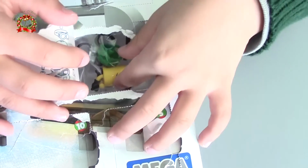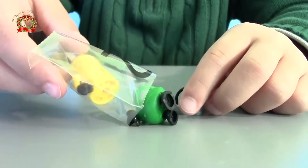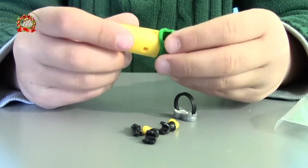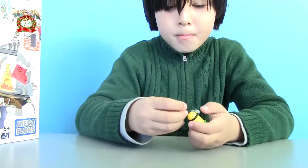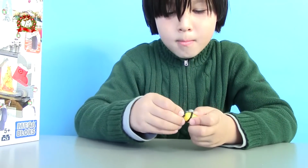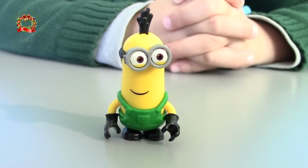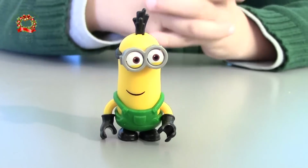Cool, it's another minion. All right, let's get my figure out and build him. So here is my second minion, and it's Kevin, again with green Christmas pants.